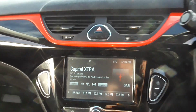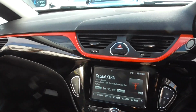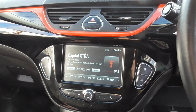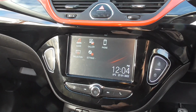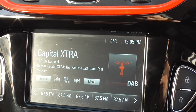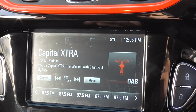Then coming through to the centre display, nice SRi sporty styling. So we've got this red strip that runs all the way through the dashboard. We've got our city steering, which is fantastic if you are driving round town. Central locking. Clicking through to the home button, we've got this nice big touchscreen, so pressing through to audio, it's a full DAB radio with all the extended channels.